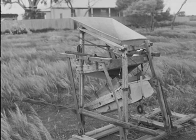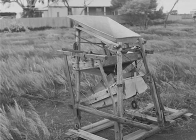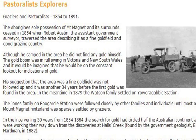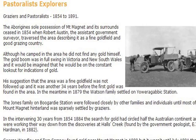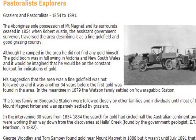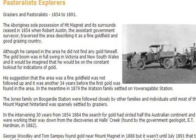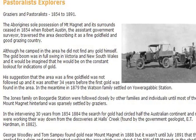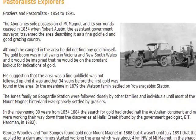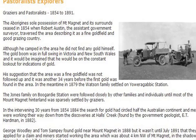During the early days, dry blowers were used. This one was located at Mount Magnet, separating the dust from the gravel. Pastoralists and graziers who raised sheep and cattle were the first settlers, arriving from 1854. Gold was discovered in Halls Creek, the Murchison, in 1882 and was found in Mount Magnet in 1888. But it wasn't until July 1891 that a claim was staked.